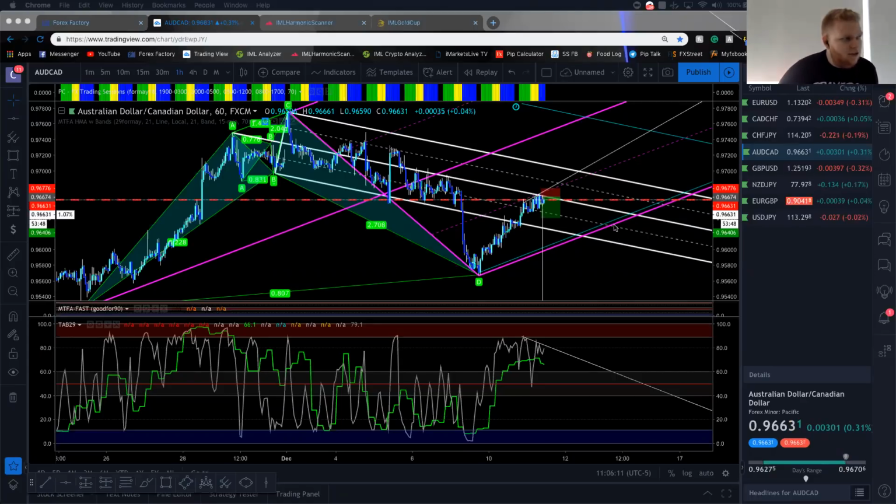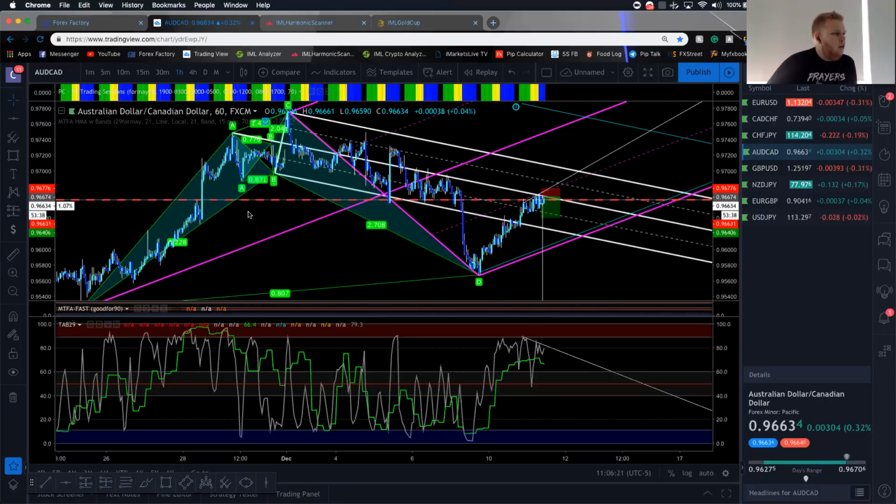Now, if you guys are still in this trade, or if you want to stay in this trade, you definitely can. But we just got our stop profit hit, and personally, guys, I'm done with this trade. I found this setup based off harmonic pitchforks.